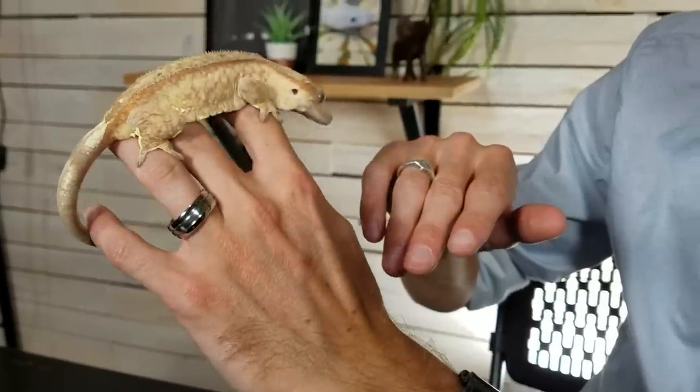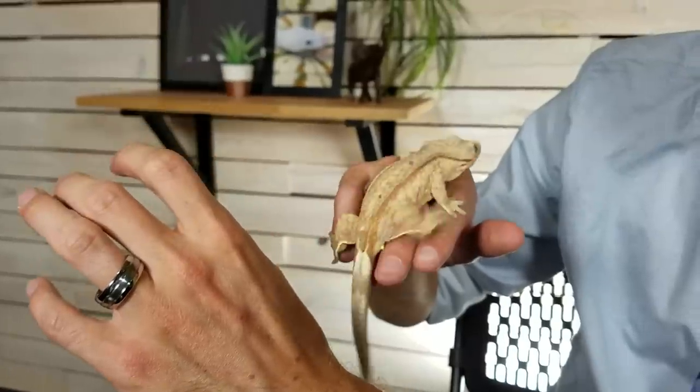Crested geckos tend to jump to get where they're going, which some people don't like, but I actually find crested geckos a little bit easier to handle than a leopard gecko because they hold on to you, and a leopard gecko, you kind of have the job of staying underneath it, which is why the leopard gecko's on the table and the crested gecko's in my hands.